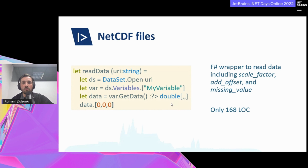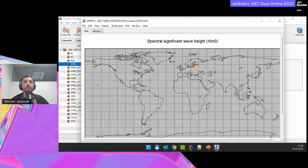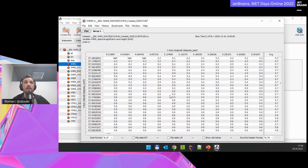First of all, I will show you this is Panoply, and just an example that I'm looking at, some NetCDF file where we have, for example, spectral significant wave height. This is one of the pieces of information we are interested in, and I will just look inside, and here, as I said, you can just zoom in. No, one second. Ah, here we go. Perfect. So you can zoom in, you can see the visualization of the data, but what's more important, you can see here the data, which are here, of course, not available for some space, but here they are. I need to switch it to full representation of the data, so you will see it as it is.